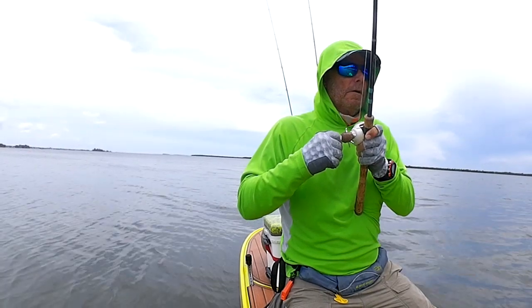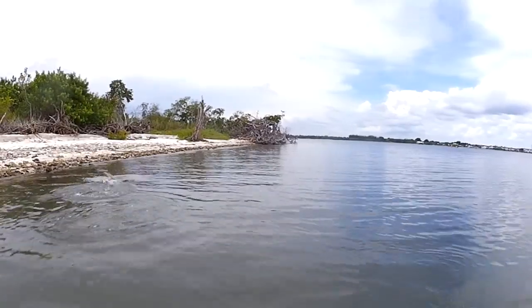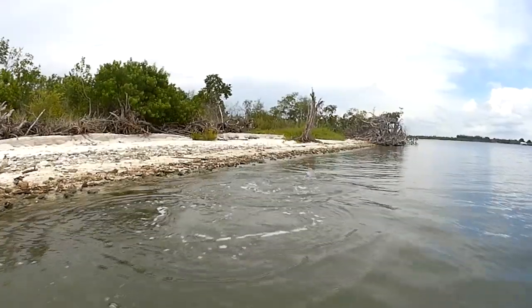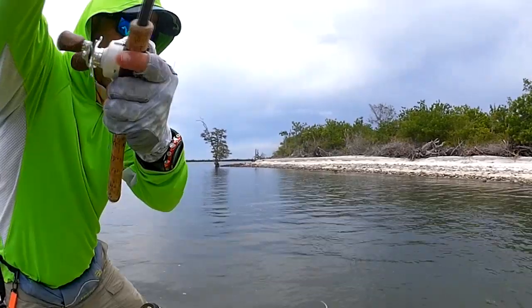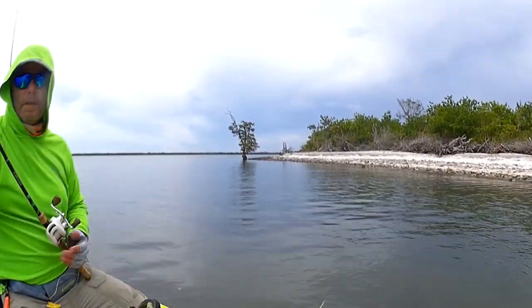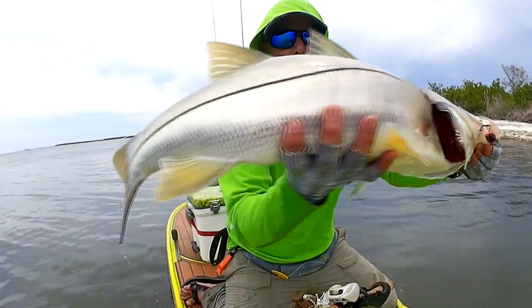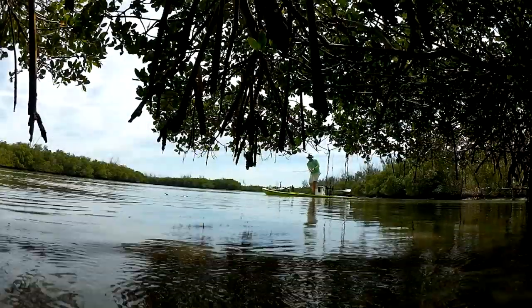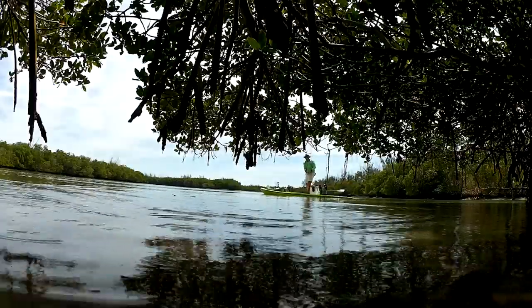But the Spoil Islands in Sebastian, it can be surprising. Wintertime, who knows, you might even get a pompano. So next time you come over to Sebastian, if it's windy, like today, I got a little bit of storm starting to brew in, these islands are a great place to hide from the wind, catch a few fish, and have a good time. I like it. So if you want to try somewhere new, somewhere relaxing, somewhere you don't have to paddle a lot, unless you really want to, check out the Spoil Islands over in Sebastian. Some really cool fishing. It really can be.